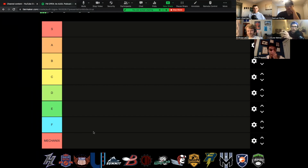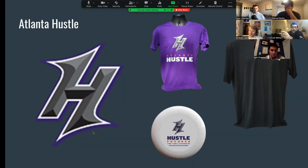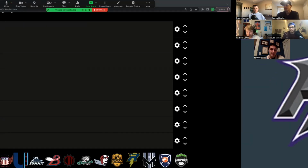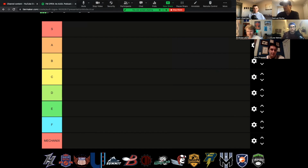But one thing I want to add, Sam, if you'll go back to the slide, is that the purple logo doesn't have any 3D effects in it like the gray logo does, and I think the purple logo looks a lot worse. Yeah, I think it looks less like an H. I think the depth is important for this one to work, and that's not necessarily something that translates at a smaller scale. But I do like this one. I think it's a good logo. I'd probably put it below A, maybe in B, because I think it's a good logo.